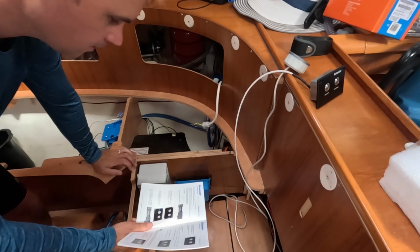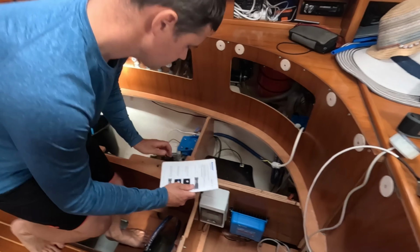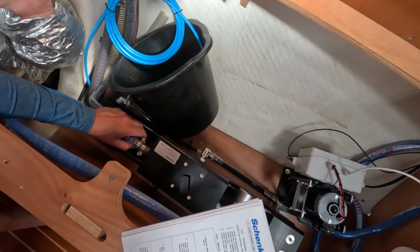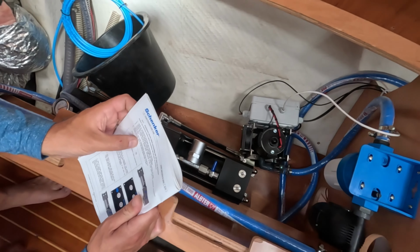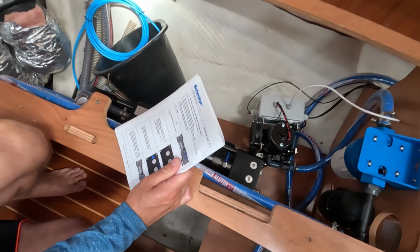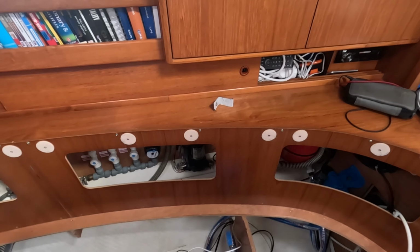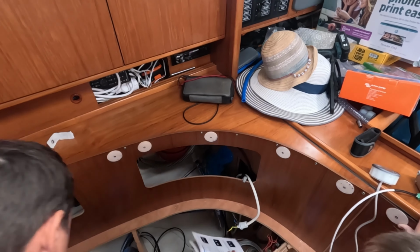Now what we need to do is make sure that the reset valve is closed. The reset valve is under here, and this needs to be completely unscrewed, which it is, all the way out. Next we need to check that the freshwater pressurizing pump is on. And now we need to check that the grey valve on the active carbon filter is open. Right, so that's all the pre-checks.